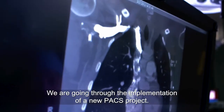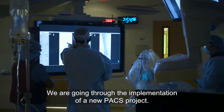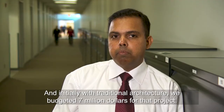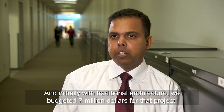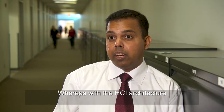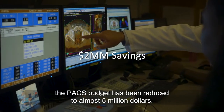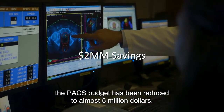We are going through the implementation of a new PACS project. And initially, with traditional architecture, we budgeted $7 million for that project, whereas with the HCI architecture, because of the cost savings, mostly in storage, the PACS budget has been reduced to about $5 million.